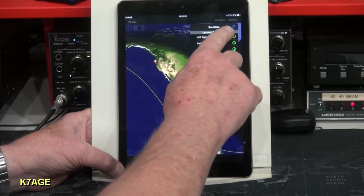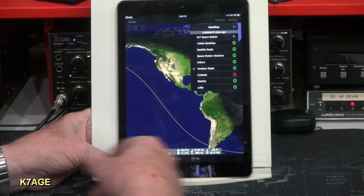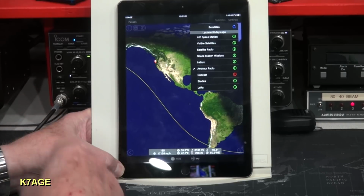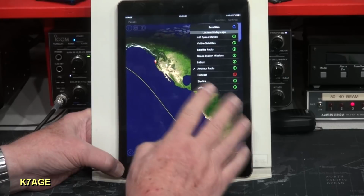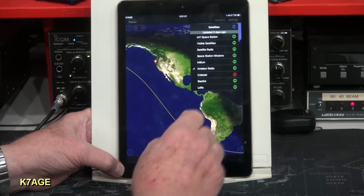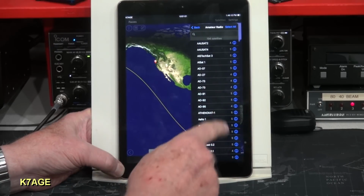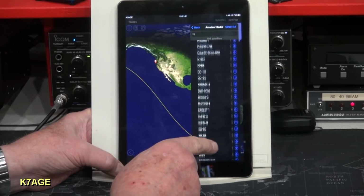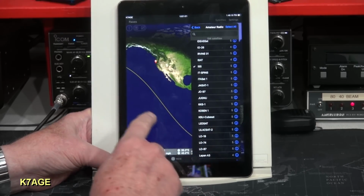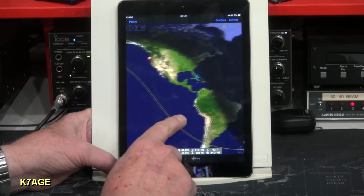And this little refresh thing up here at the top will download the new two-line element satellite elements, so the computer here is figuring out the orbits correctly. And I have amateur radio selected, and I go to info. Here's a whole list of amateur radio satellites, including the space station here, and I have that selected. I only have one selected here at the moment. So that's showing you where it is.